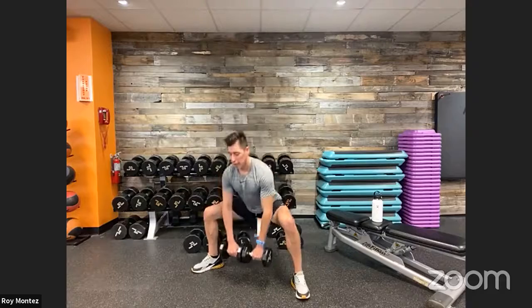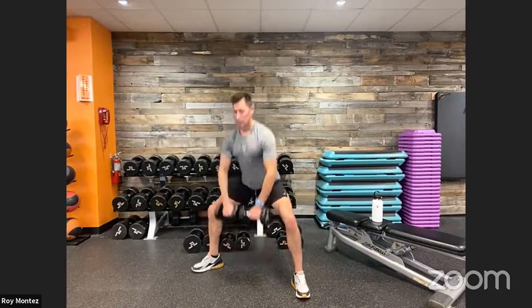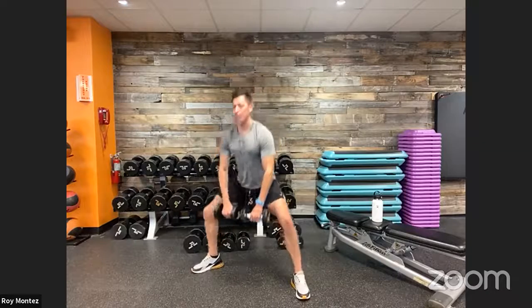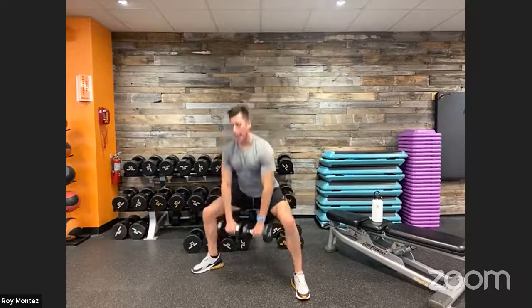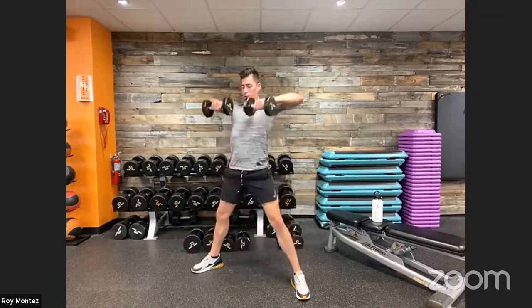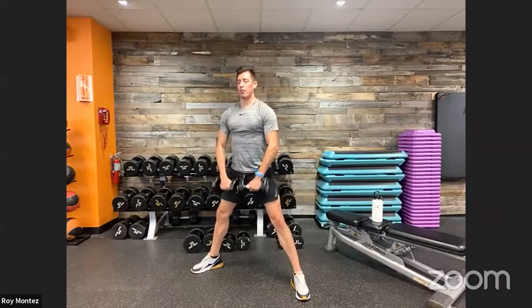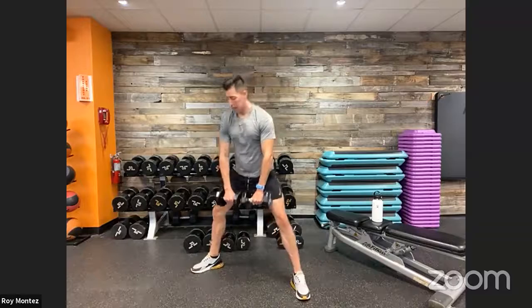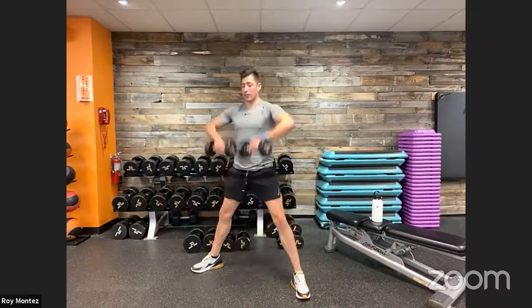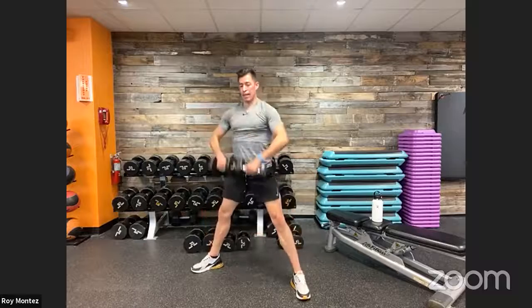Control that weight on the way down and on the way up with that pull. Good, really keeping that chest up as you go down and then as you extend up into that high pull. Good. Remember our foot placement for our sumo squat. Wider than shoulder width apart. Toes flared out just a little bit for comfort. Last 5 seconds.